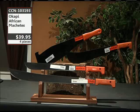All right, Bob, what do we got here? This is Okapi. Now, everybody knows that Okapi is made in South Africa, and they use the knives that they build down there. And Africa's been there for a while. They got a lot of tradition, and a lot of patterns that they use a lot. Now, I want to tell you about these.